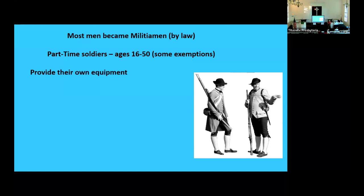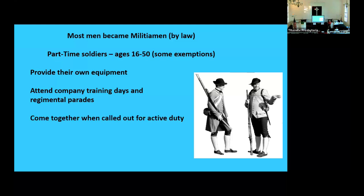Militiamen, unlike the Continental Army that theoretically got their uniforms and their weapons and their equipment from the government, had to supply their own. That doesn't mean they always did, because not everybody could afford to do that. But they were supposed to, by law, do that. They were supposed to attend training and parades. Okay? And they were supposed to come whenever they were called out to go on active duty. But who's going to do the farm work? That becomes the issue, and we'll talk about that a little bit.